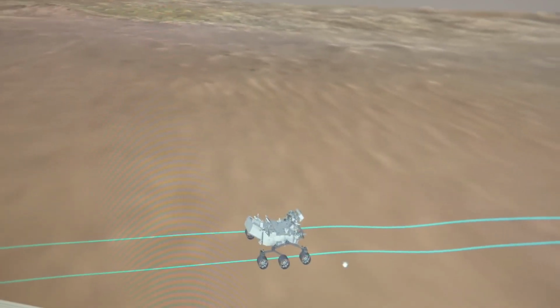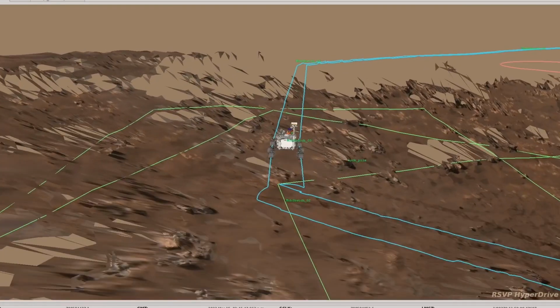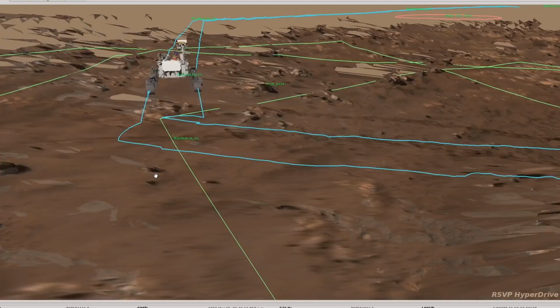self-driving capabilities. That means instead of the rover drivers choosing exactly where to turn and what rocks to avoid, we're letting Perseverance choose on its own. We give it specific stops along the route, but it chooses how to get there, and we trust it to avoid the hazards along that path.